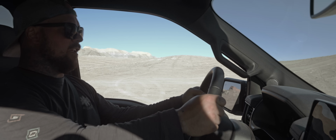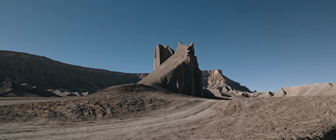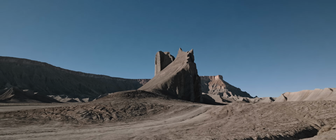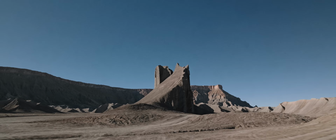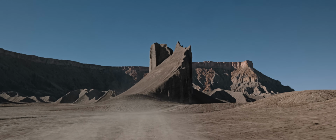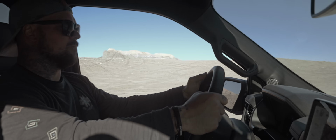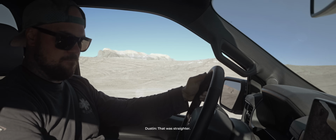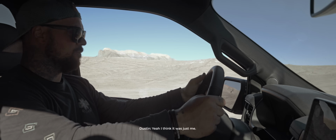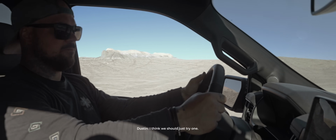All right, I'm not even gonna look, I'm just going straight. See, I think I've got the correct speed. Now it's just trying to get in a straight line. Okay. 1, 2, 3. 20! That was straighter? I didn't turn. Yeah, I think it was just me. My gimbal just kind of drifted. But I think we should just try one.